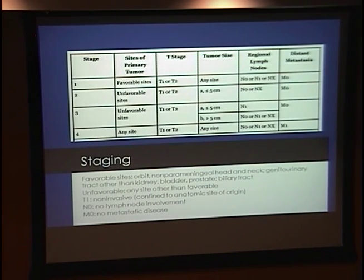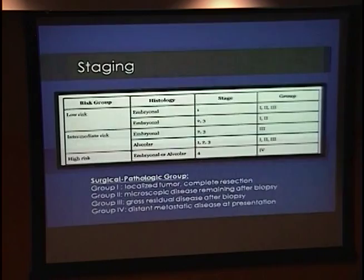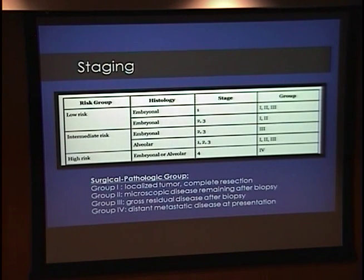actual invasiveness of the tumor: if it's confined to the original primary site, the size less than 5 centimeters or larger than that, whether there's any regional lymph node involvement, and additionally any metastasis. So we take that into consideration along with the surgical pathological group, which is based on the initial surgical management.